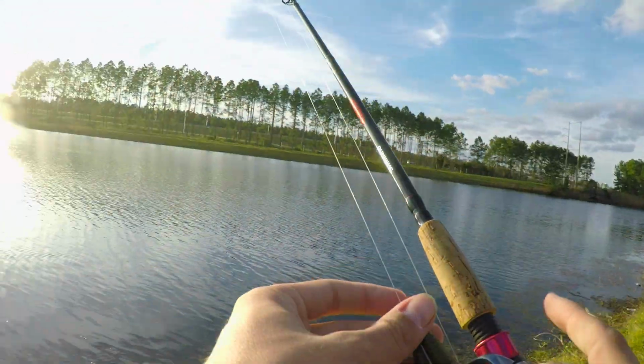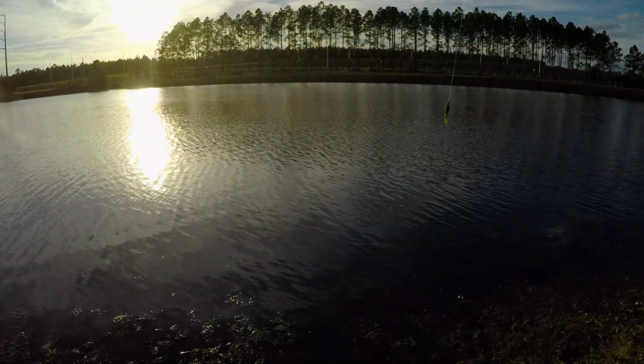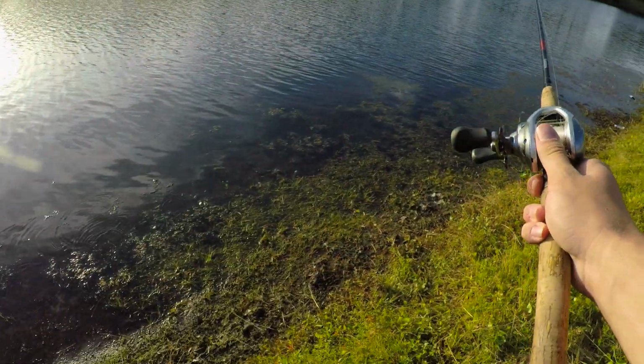Alrighty, so we are out here. We're just gonna be throwing the same thing that we were throwing last time. Just a little craw. Let me adjust the angle of the camera here. There we go, a little further down. Just a little craw here with a bullet weight on it. So that's what we're gonna be working with. I'm just gonna be casting this up and down the bank.